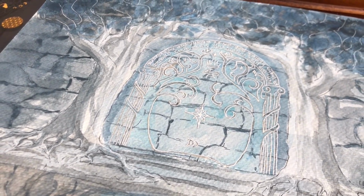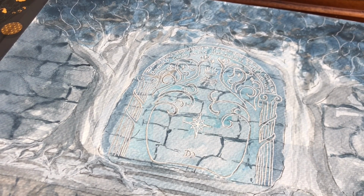So yeah, I'm very happy how this one turned out. Again, as I said, it was a relatively simple color palette, but I think that really helps everything pop. I really like how the door really seems illuminated, especially when you see all the shimmerings.